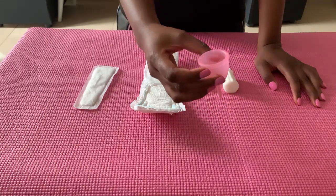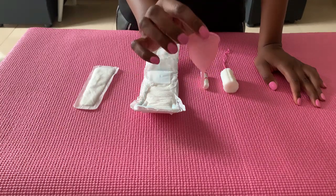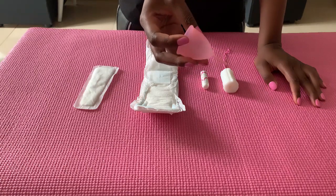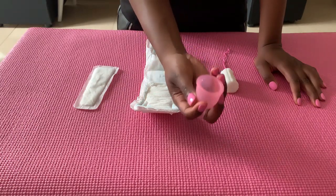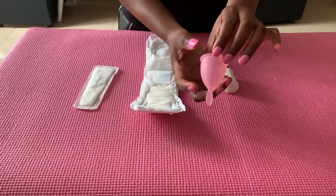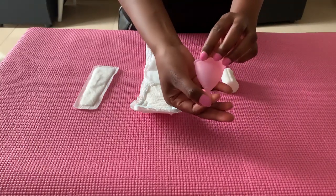The only thing you need to know is that you need to find out the length of your vagina. You need to know the shape of your vagina, and then you need to know the strength of your pelvic muscles. So if you have weak pelvic muscles, it can be very difficult for you to keep the device in. If your vagina is very long, you need to buy a menstrual cup that's a little bit longer than this, or that has a longer tip than this.